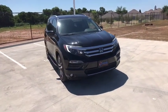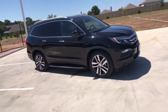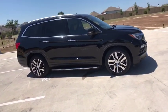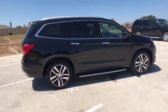2016 Honda Pilot. Optimal utility, indulgent interior, powerful performer. You'll be ready for almost anything in the Honda Pilot. This vehicle has less than 45,000 miles.